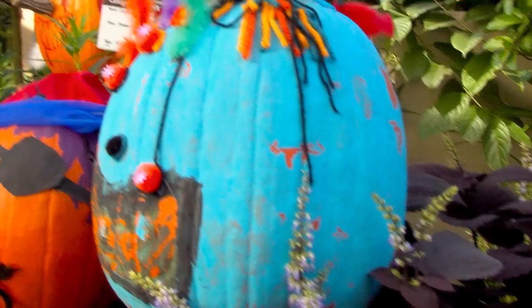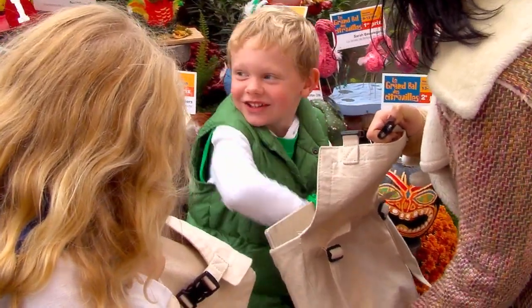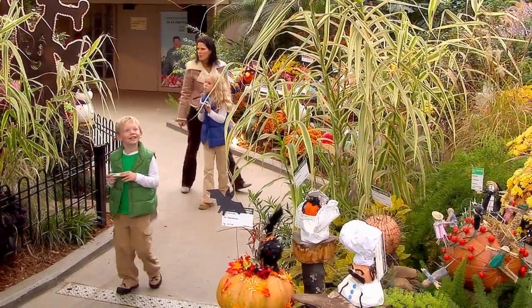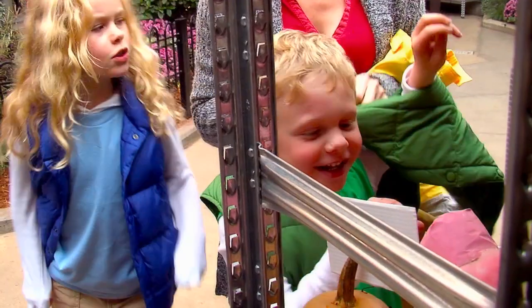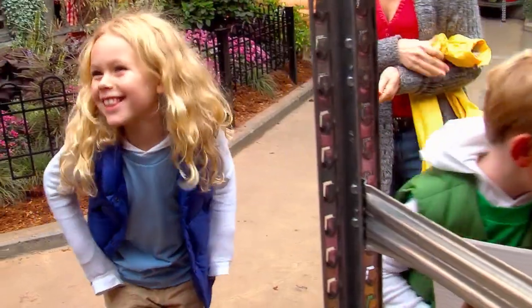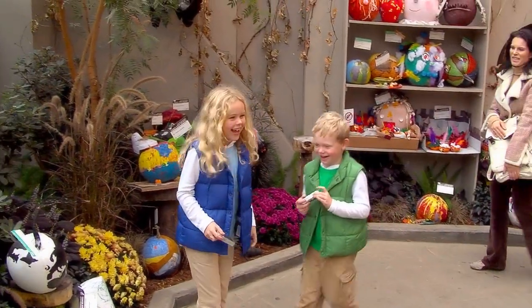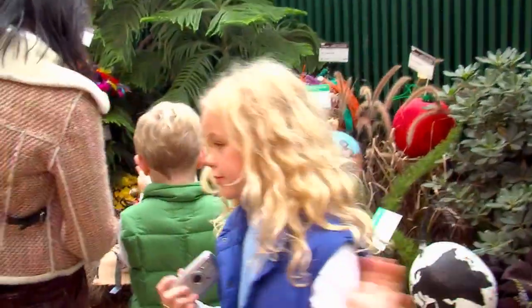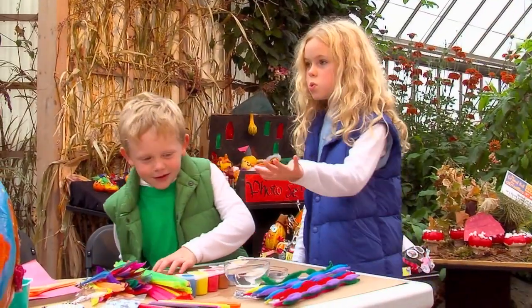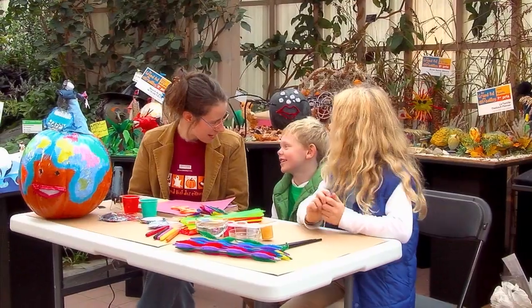Another thing kids do is decorate pumpkins for Halloween. Scary. Here's Molly. Sam, look at the spider one. We made a pumpkin artist so we can make our own. I've got an idea for my pumpkin already. So what's your idea for your pumpkin? A scary bat. You're gonna make a scary bat?